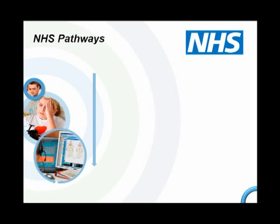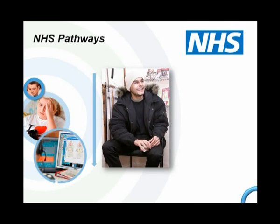In delivering this, NHS Pathways is offering real benefit to the patients and to the NHS.